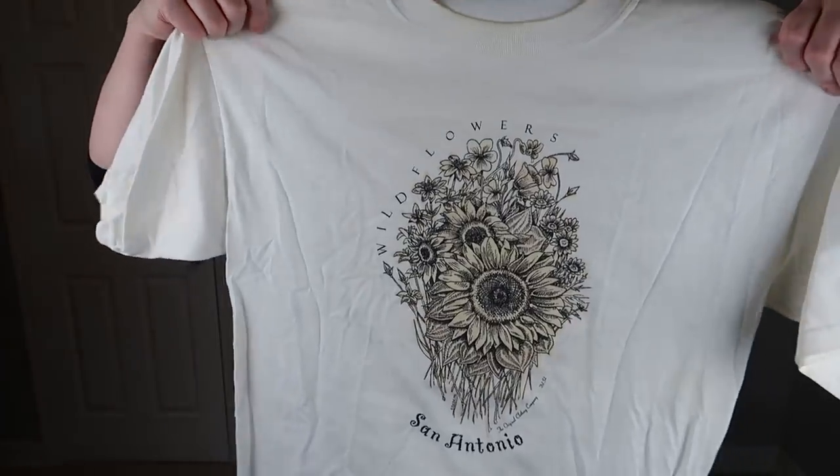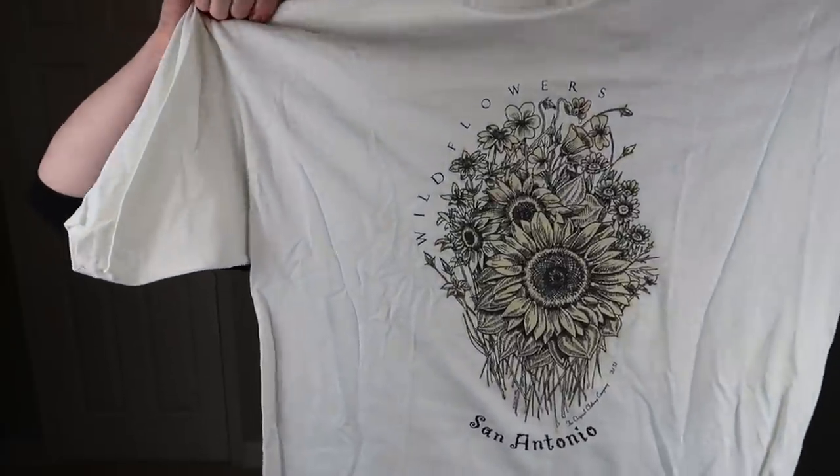I went ahead and grabbed a couple t-shirts. I was kind of surprised to see some cool t-shirts in the mix. This one just says San Antonio Wildflowers, but I loved the colors, kind of a neutral palette with some cute lettering.